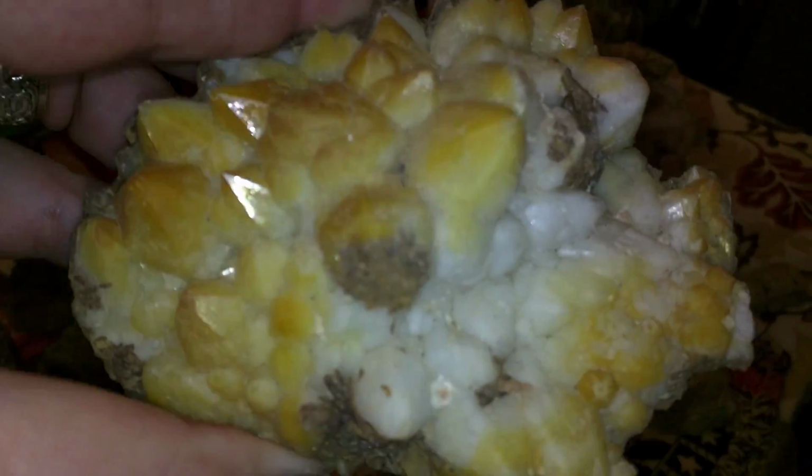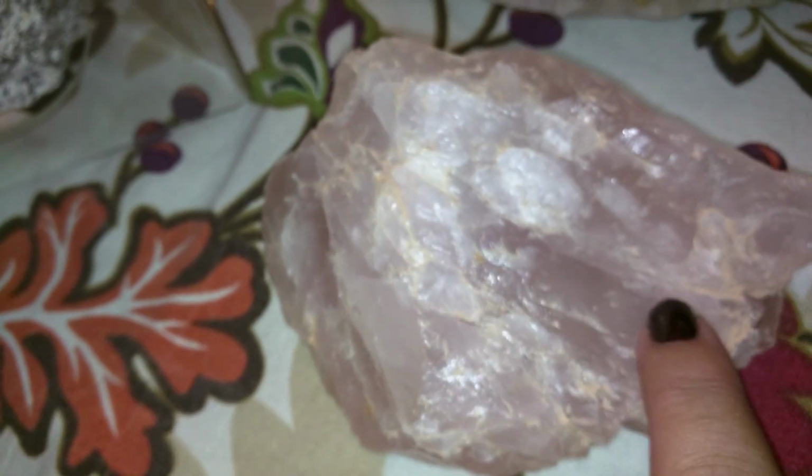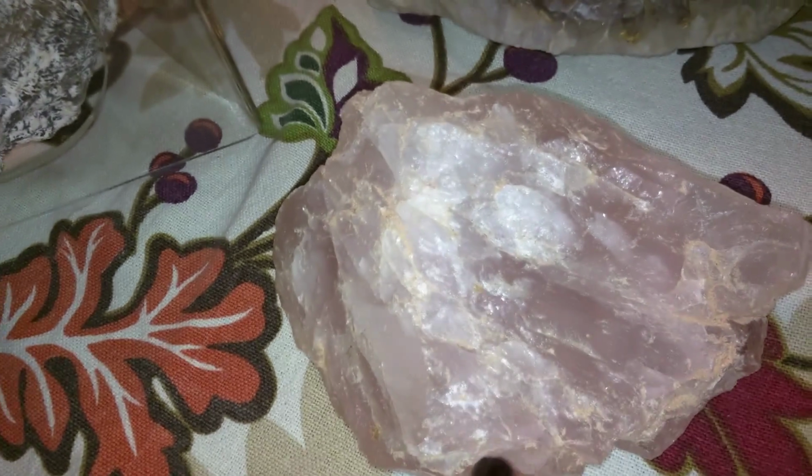This is another, I have to walk. I'll try not to make y'all dizzy. This is another piece from the rock mine I go to. Okay, I have to come over here. This is a piece of rose quartz. This is from Hog Mine in Georgia.